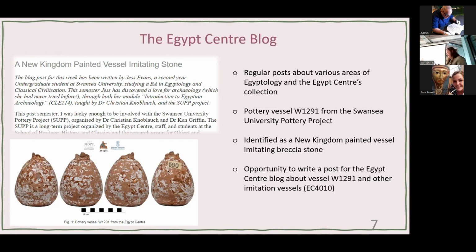So because I was very interested in it, Ken and Christine said I could write a blog post about New Kingdom imitation vessels. And so I did, and I learned a lot from doing that. I enjoyed it so much that I am hoping to do my dissertation on that this year.